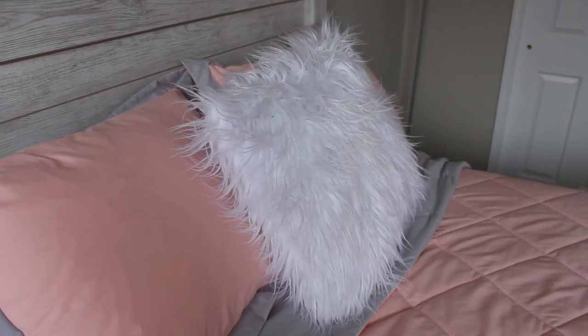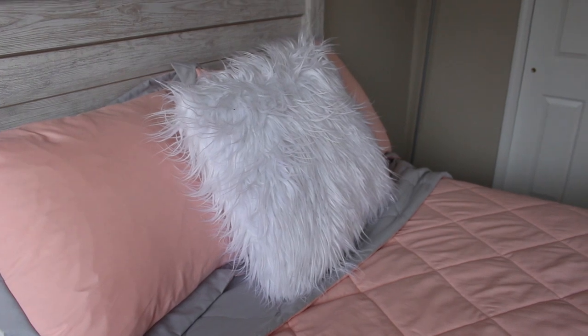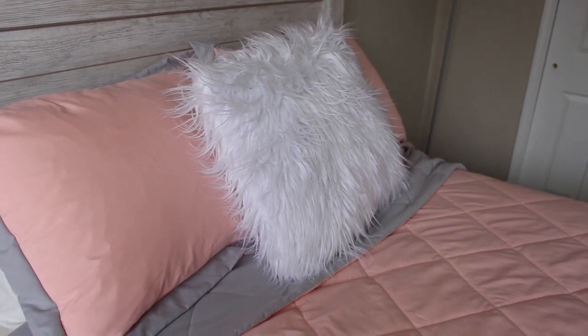Similar to my mom's house, I have this fluffy pillow, which kind of resembles both houses in one. I don't know. That makes no sense whatsoever. I was trying to be poetic and it did not work. This fluffy pillow is from TJ Maxx, I believe. I don't know, my dad picked it out.